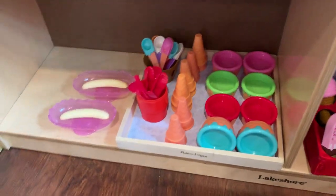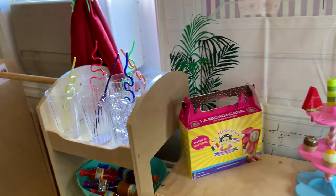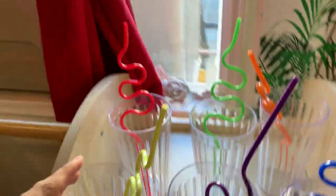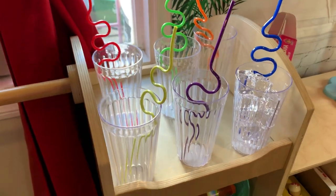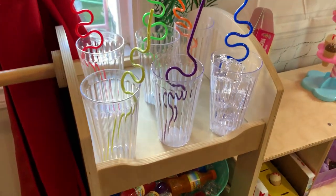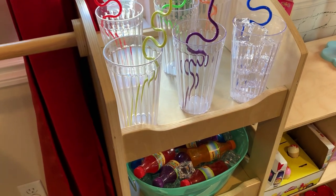Here also our kids have the option to buy their ice cream in a bowl or a cone. We also set up this area for our glasses. They are made of plastic. The kids here have a choice to get the drink with ice and without ice. This ice, I got it from Amazon.